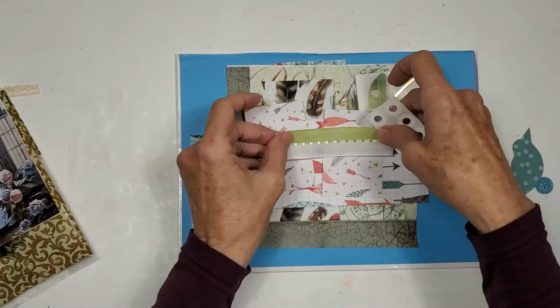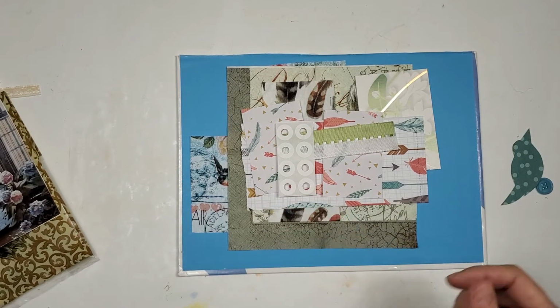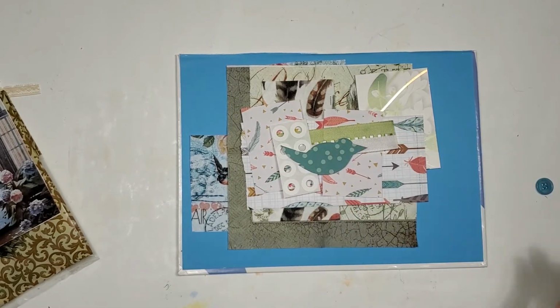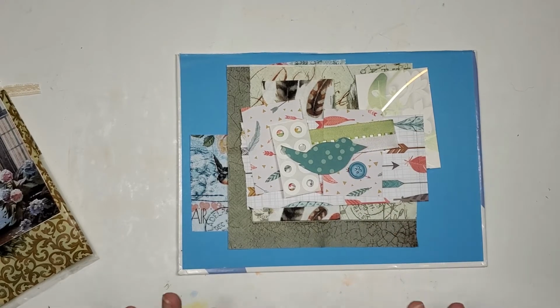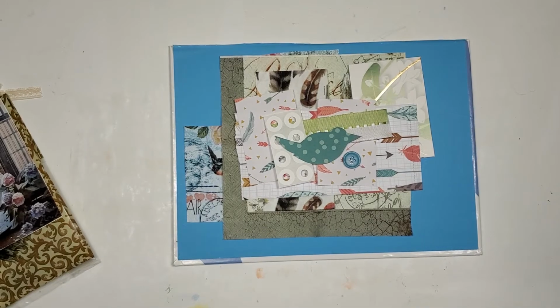We've got a nice swatcher ribbon for you. These are enforcers, reinforcers, a little hand cut bird for you, as well as a button to just enhance your creativity. I think it's fun to have kits, y'all, because just look at what happened here.